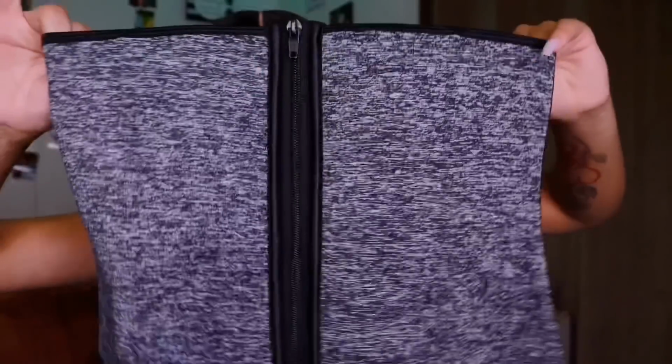So the next waist trainer we have, this one, girl, there's a lot going on. Let me go through each detail. So we have the base of the waist trainer right here where the zipper is. If you unzip it, it opens up like this. So basically, you zip yourself into this, go ahead, zip it up, and once it zips up, you're left with that. Now, this stuff comes in.